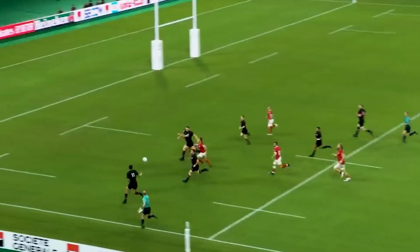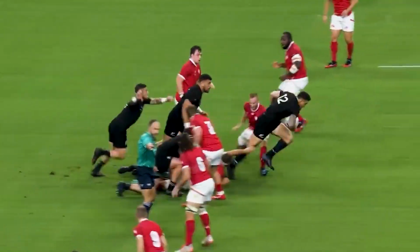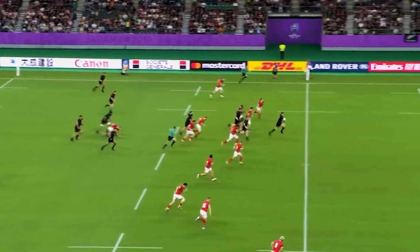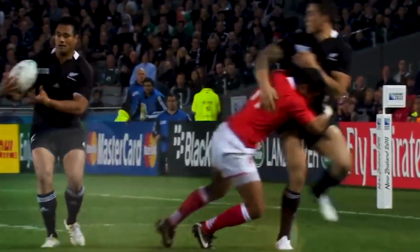Keeps the ball alive. Eight offloads by New Zealand. And Williams sees a hole, and off goes Sonny Bill, looking for someone to hand it to.